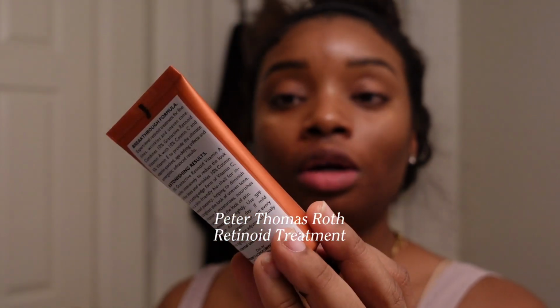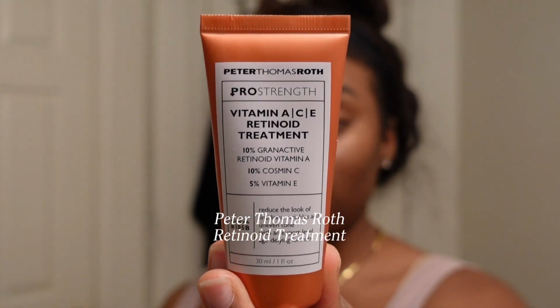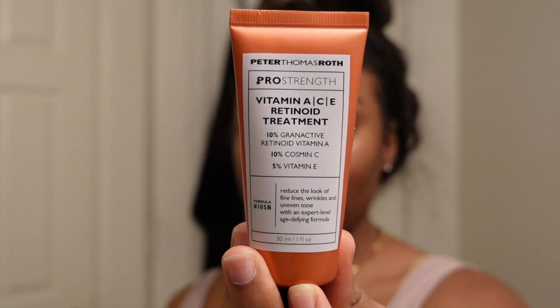I have the Peter Thomas Roth retinoid treatment. You put this on your discoloration and your uneven skin, and over time it works to reduce the look of fine lines, wrinkles, and uneven skin tone with an expert level of age-defying formula. A lot of people who are aging use retinoids, but you can use it even if you have discoloration, acne, anything like that.